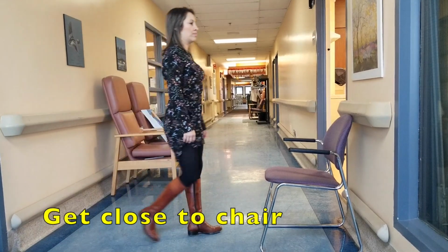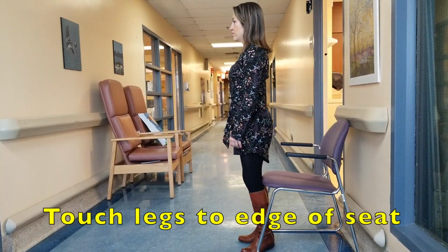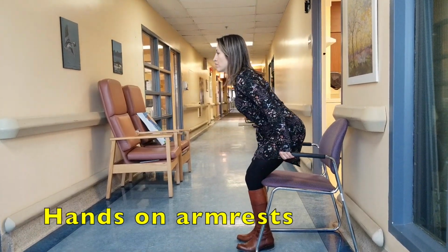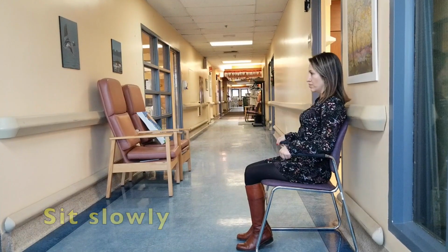Unless you're trying to sit on the floor, what I suggest is to get as close as possible to the chair, back up until you feel the back of your legs touching the edge of the seat, hold on to the armrest with your hands, and slowly sit down. And voila, you've sat down safely.